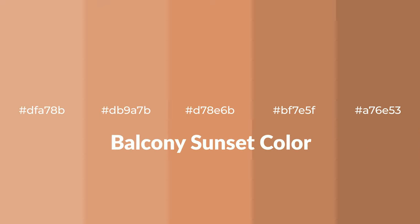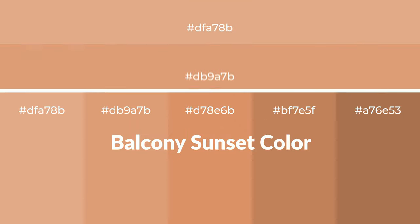Warm shades of balcony sunset color with red hue for your next project. To generate tints of a color, we add white to the color. And tints create light and exquisite emotions.